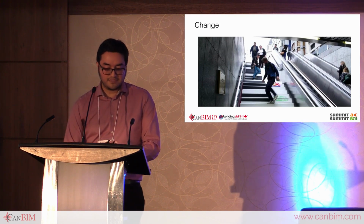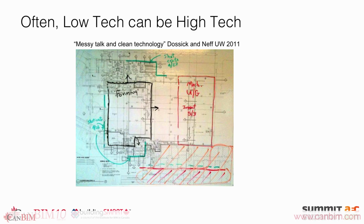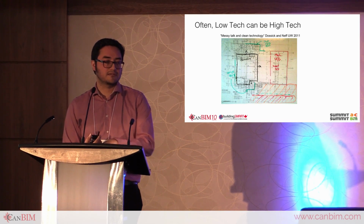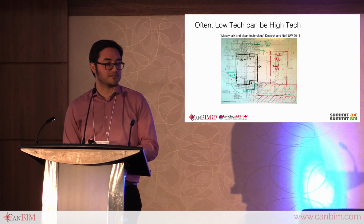And also, one important thought that I want to leave you with is that low-tech can be high-tech. So this is an old study that was done back in 2011. It was basically following different BIM projects during construction, specifically their coordination meetings. One set of projects had the big screens with the model and a whiteboard, and the other one only had the big screens. The one with the big screens found more issues, right? So it was a small sample size.